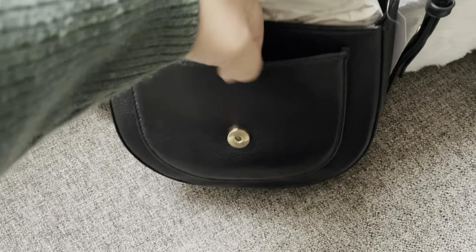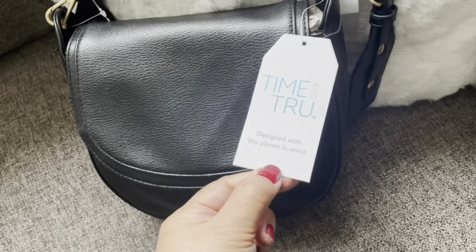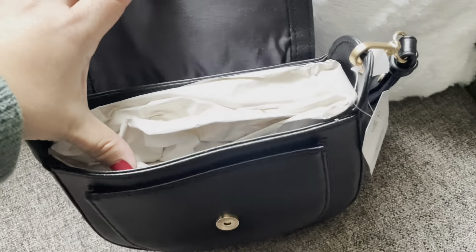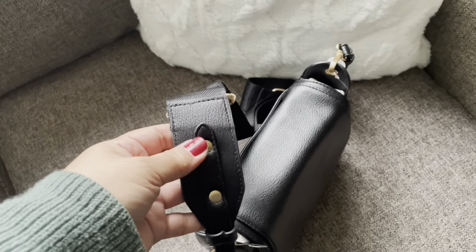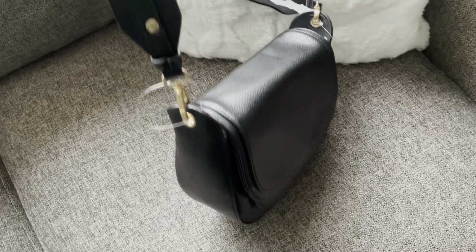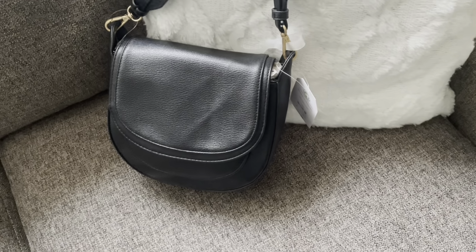And yeah, what do you guys think? It has this little pocket in here. And this was $22.98 from the Time and True brand. Oh, they had other colors. I like this really pretty, like melty pinky color, and then the strap was white with stripes on it, like the one from Target. Yeah, pretty similar. And the one from Target was $30, so the price is not a huge difference. So yeah, I'm happy with this.